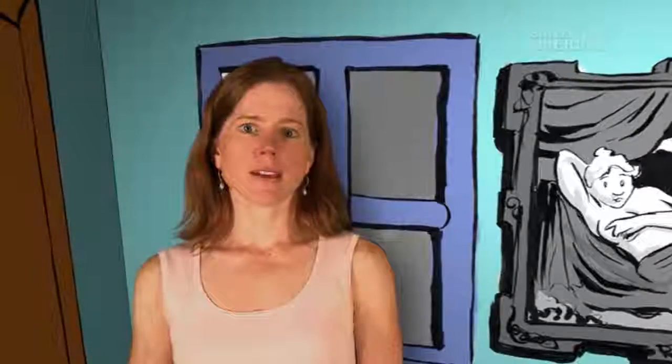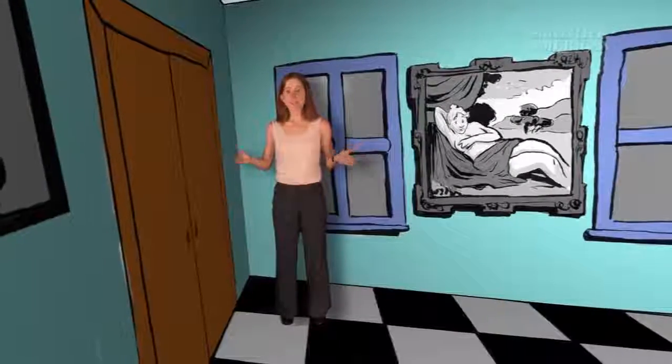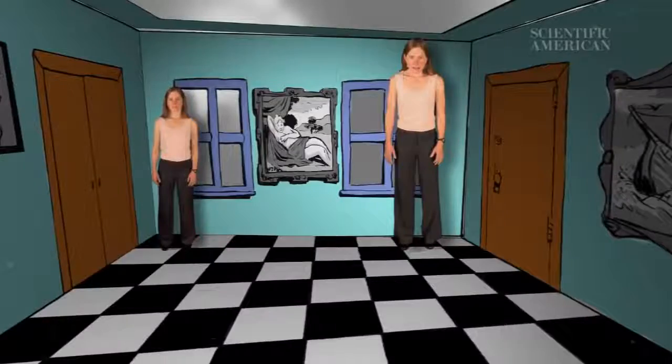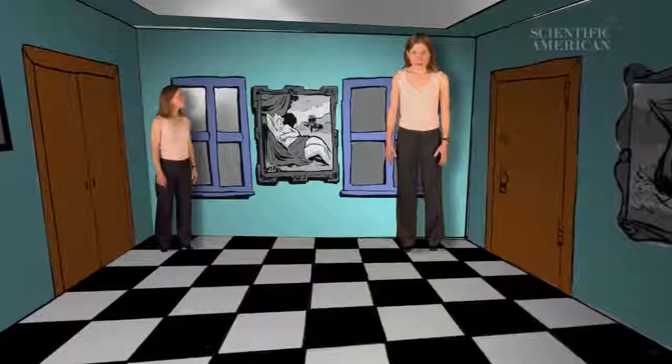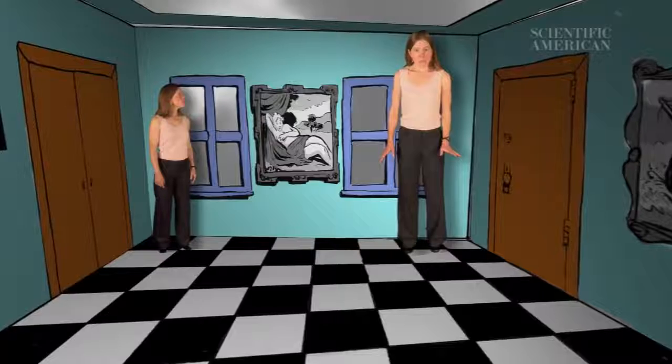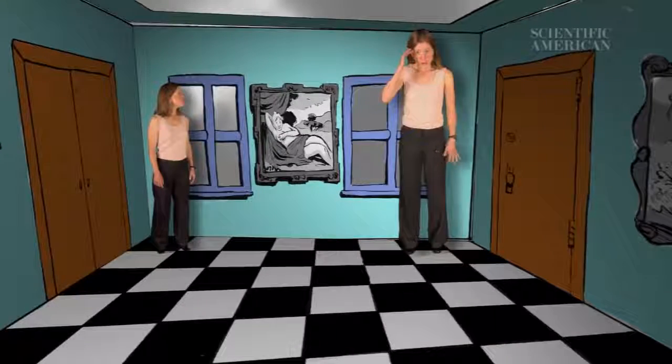Does what we see correspond to what's really out there? Or does our brain construct its own version of reality, one that does not always match up with the physical universe? Check me out, for example. I am the same size here as I am over here, but over here I look much larger. No, it's not a cheap video trick, it's a trick on your brain.